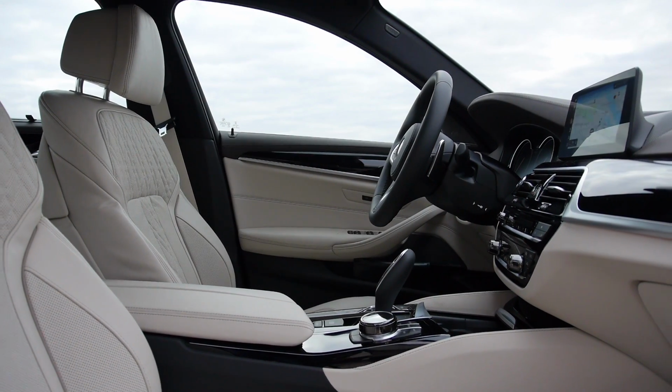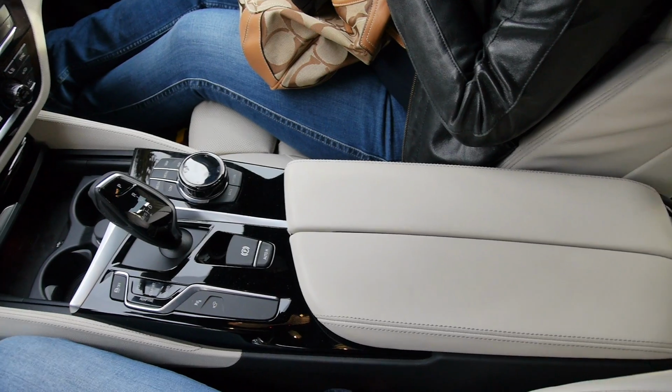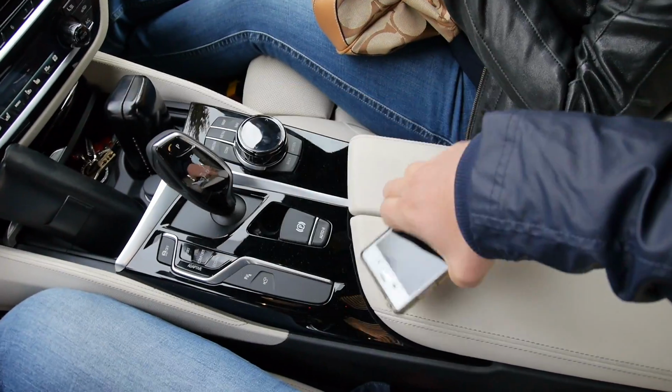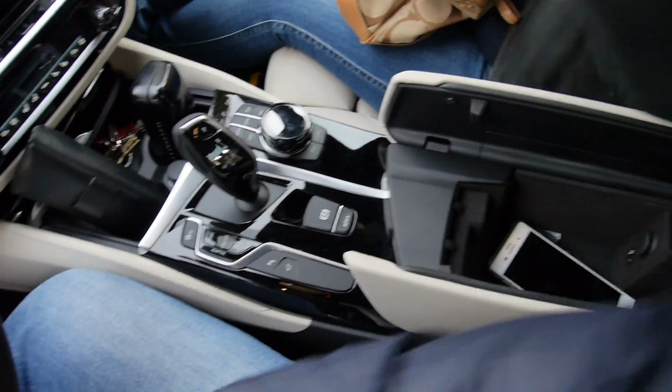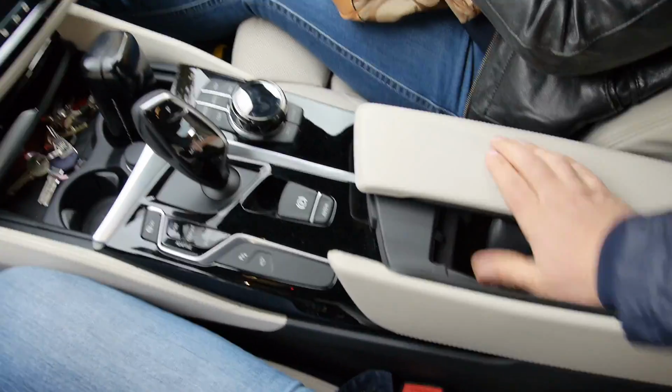On the practicality front, for this big a car, the BMW 5 Series has poor storage. Door pockets are small, glove box is small, storage under the armrest is small, and it's even worse in the back. I get it, this is not a mom car, but two people will have trouble stowing their phones, sunglasses and keys.